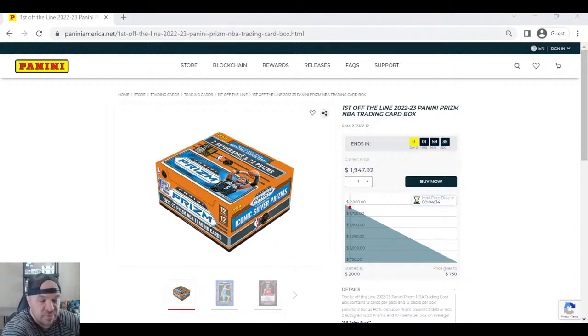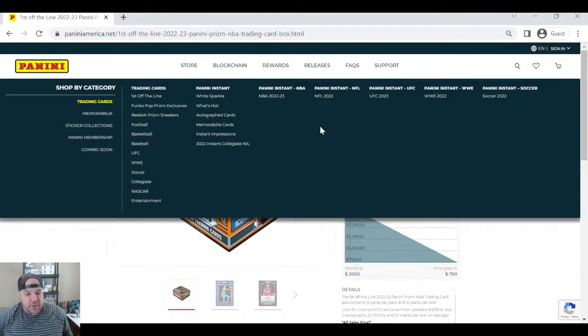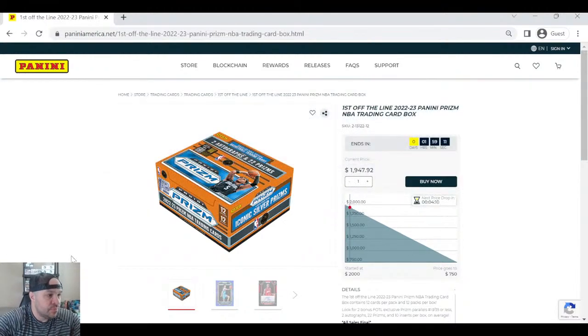We're at 1947 and 92 cents. I don't know why it still shows that. Let's see how low that is going per level. Yeah, still a little bit high. We're probably still off by like 100 or 200 bucks, I think, with Panini and their prices.